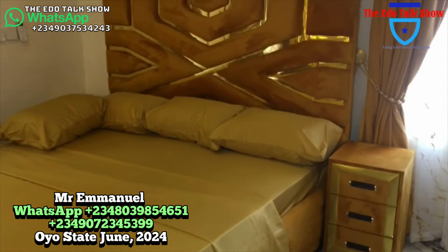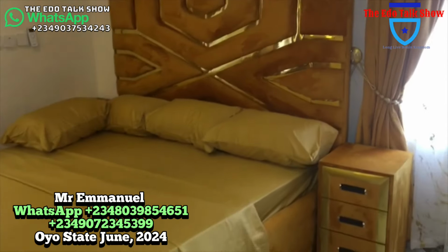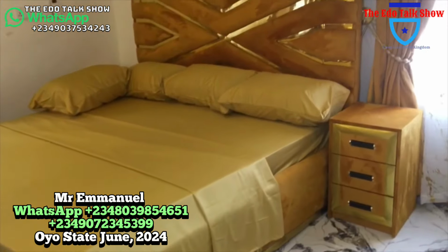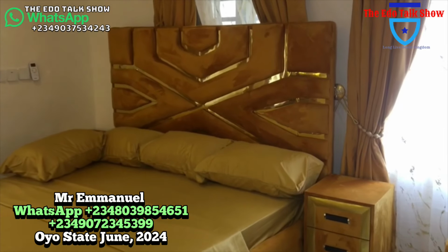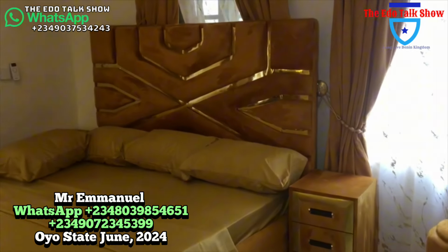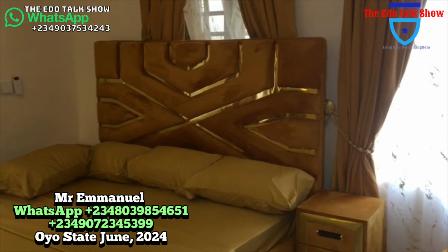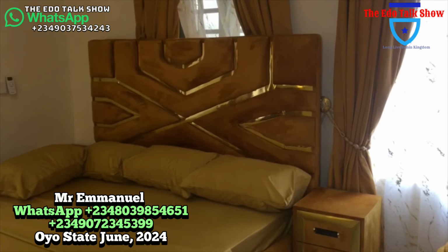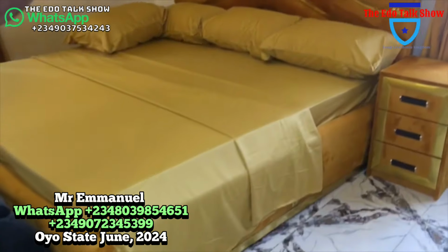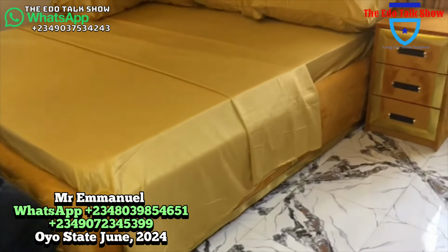Oh, this is our bed. This is our 6x6 bed, a full padded bed. You can see the beauty and the interior decoration, everything just aligns according to what our clients request. And the color and the setup of this room is very, very beautiful. This is 6x6, and we prepared it with good material. As you can see, you can see the beauty.